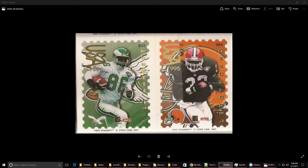Second set of stamps I have here, we've got Fred Barnett from the Philadelphia Eagles. And again, these are also from 95 Pro Stamps. Then on the right, from the Browns, my team, Leroy Hoard. Heck yeah, man. Look at that dude. He's a beast.